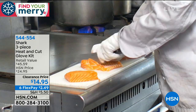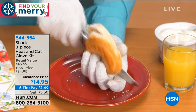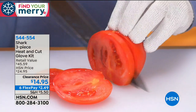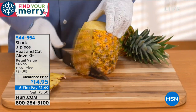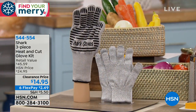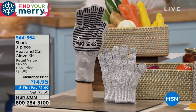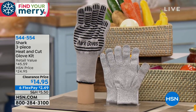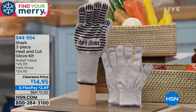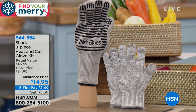Why? Because not only will they save your fingertips and save your hand when you're cutting bagels, or like I like to do clams on the half shell, and that knife is always dangerous, not only to the inside of my hand, but the side of my hand, you're going to get an amazing set of gloves. First of all, you get the Shark 3-piece set, which gives you the heat glove, and it also gives you the cut glove kit, which is a 2-pack of gloves for both hands.